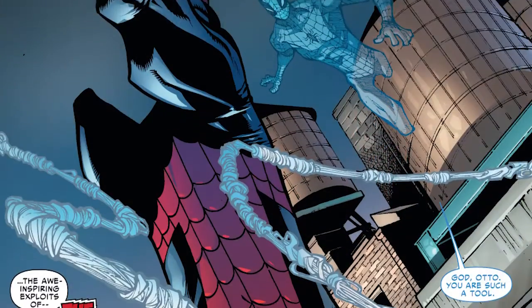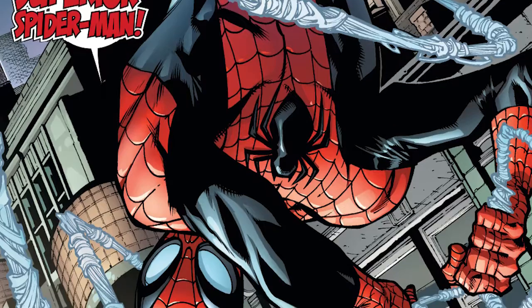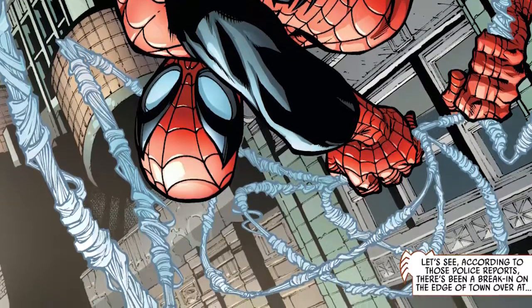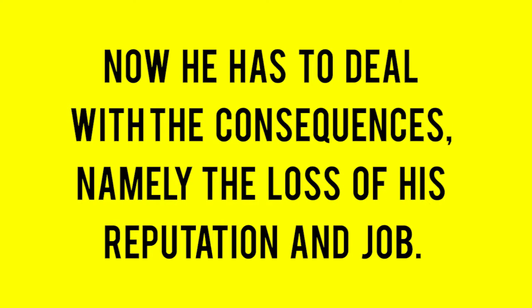But it's nice to see that we're actually dealing with the fallout of that, because Peter actually took that degree that he got from Otto Octavius' work in finishing his college degree. And he pretty much ran with it, never questioned anything about it. And he's finally dealing with the consequences of that. And he loses his job, his credibility.